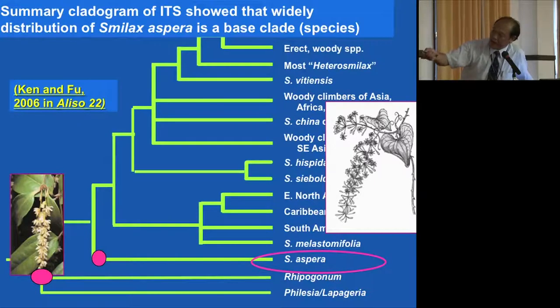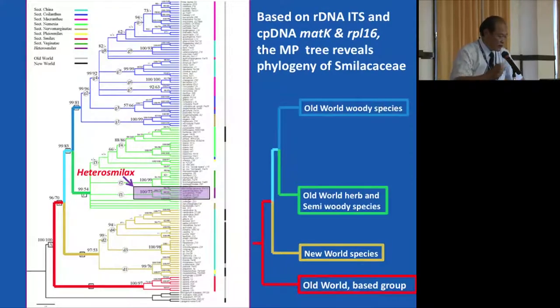We found the base clade, Aristolochia, a famous one common in Europe, Africa, Asia. So now we have just finished the three DNA regions. The tree suggests the phylogeny of Smilax: an Old World base group, a New World clade, an Old World herbaceous species clade, and an Old World woody species clade, four clades.